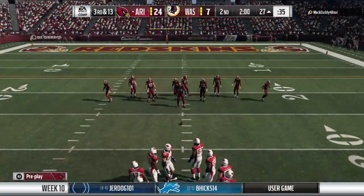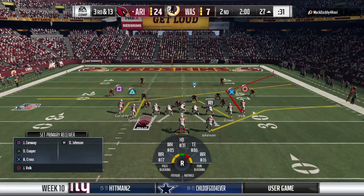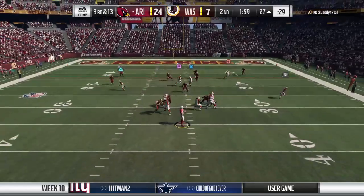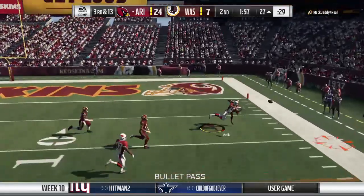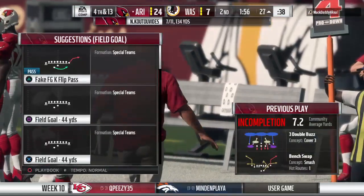The Cardinals on third down. They've hit 2 for 4 thus far. This is going to be 3rd and 13. Here we go now. He'll drop to throw. Hard throw, incomplete.